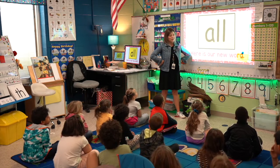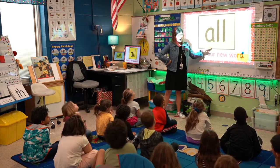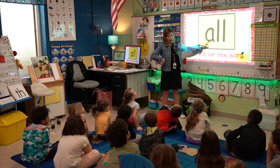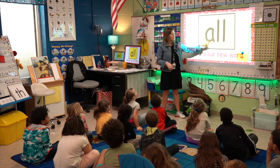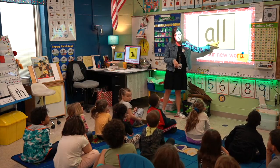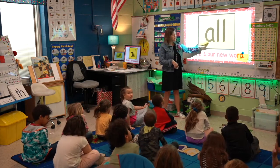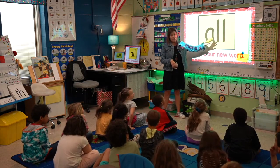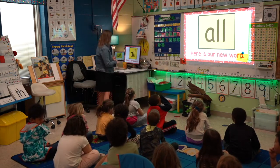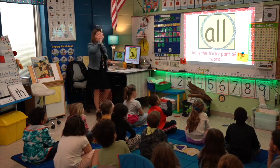This one has lots of tricky parts. So you're going to have to remember this spelling of this word. This stands for ah, and this one just stands for one ul sound. Okay, and these are called double consonants, and we'll learn that later in this unit. So we're going to have to remember this is ah, and this is ul. If we blend ah and ul together, what word will we make? All, that's right. So the whole word is tricky.